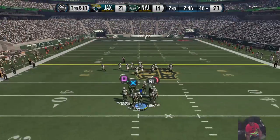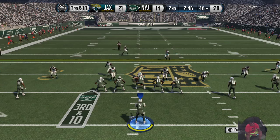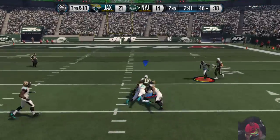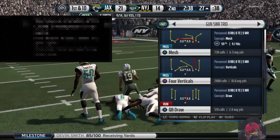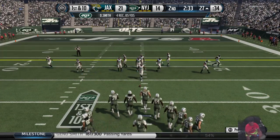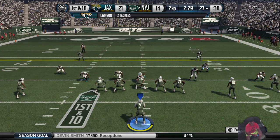Following that incompletion, it sets up 3rd and 10. Quarters formation here for the defense. Smith's back in shotgun formation. It's complete to Devin Smith. Line of scrimmage, the 27. Let's see how they back up the big play here.